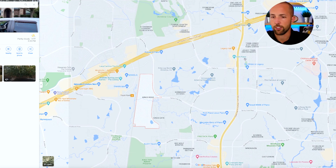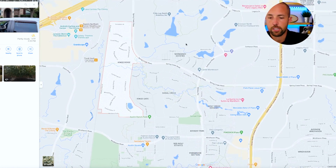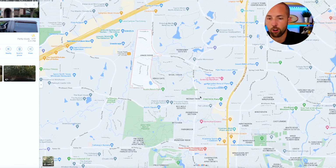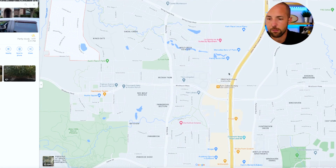And yeah, of course, again, you've got Legacy West literally right there as well. Maybe a $5 Uber, if you plan on going and having a few drinks at dinner or something, a cheap Uber ride to get you back home, right? So yeah, Sunset Park, you've got the Pinstack right here as well if you need some fancy bowling.